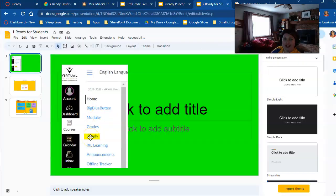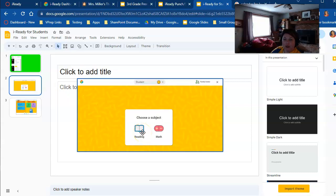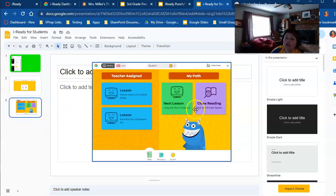So once you're in iReady, it will give you a choice to choose either reading or math. You need 45 minutes in reading per week, 45 minutes in math per week to get those stars. So then you'll see either My Path or Teacher Assigned. Your My Path is iReady following their plan for you. So depending on how you did on your diagnostic, on how you're doing on your current My Path minutes, that is where you'll need to complete your 45 minutes.